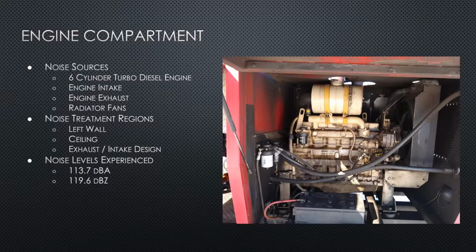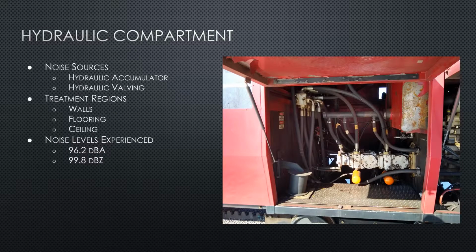The largest sound pressure source is coming from the diesel engine powering the tram. Looking at the engine compartment, the team began investigating the available space to attenuate the 113.7 decibel sound level projected from the engine cavity. The next step was to investigate the available space for sound attenuation within the hydraulic compartment.